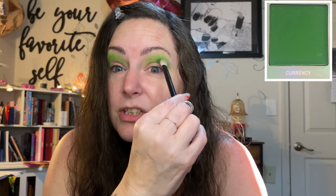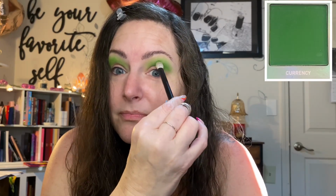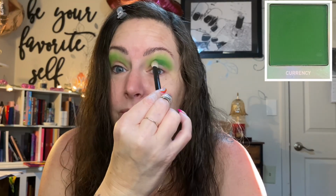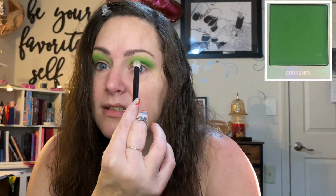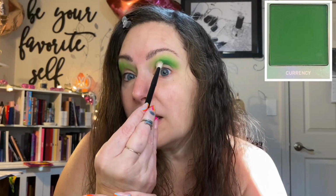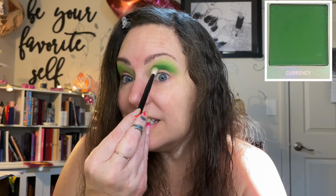Now I'm going to take the next green shade called Currency on my Refer 01, and I'm just going on to the tip. It's all floofed out now because I've been using it, but it's sort of like a pinched, flat, fluffy brush. But I think it'll be good for this right here. I just want to get a little bit of a crease going. And of course, higher than my actual crease because my eyelids are hooded.